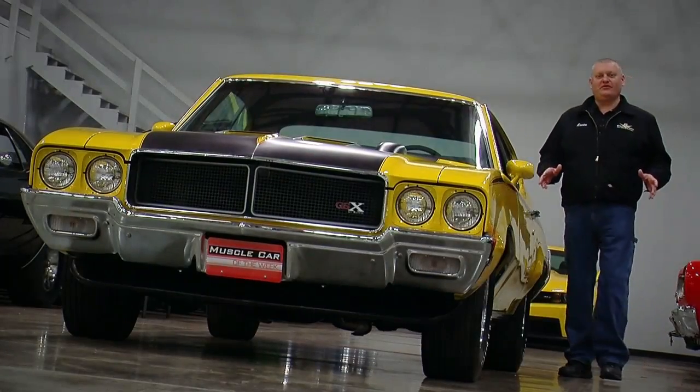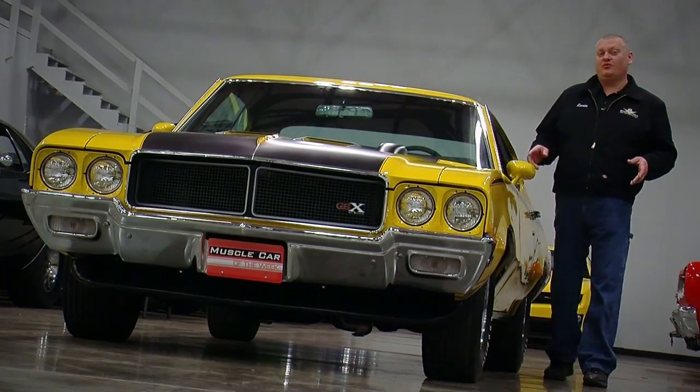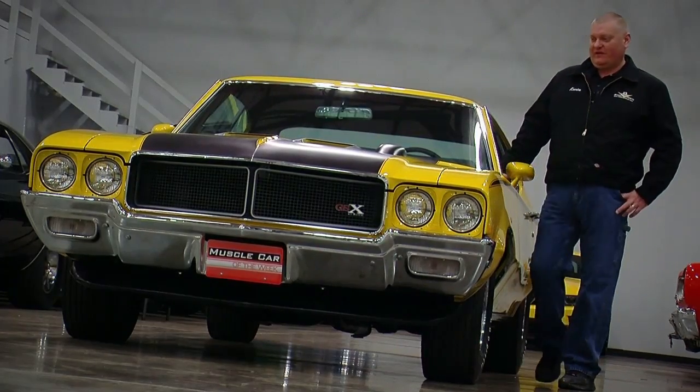We finally have a car for the Buick fans on Muscle Car of the Week. I hope you're buckled up and strapped in because we're about to light stage one.